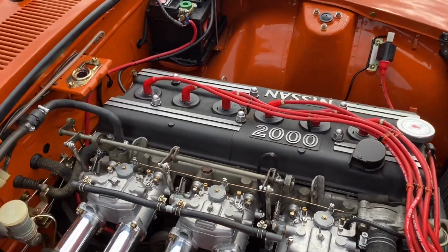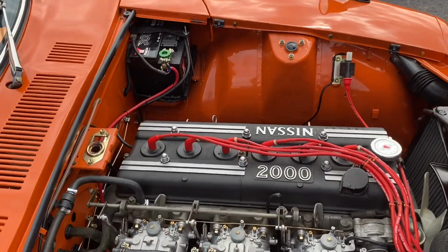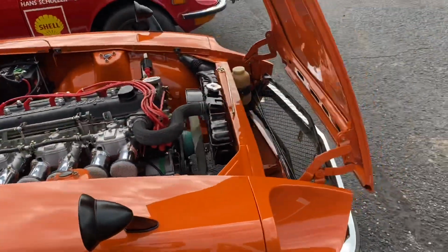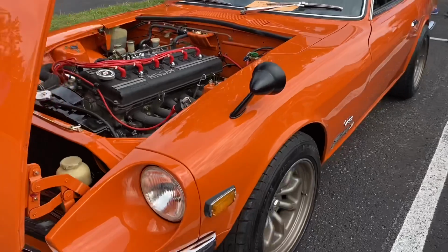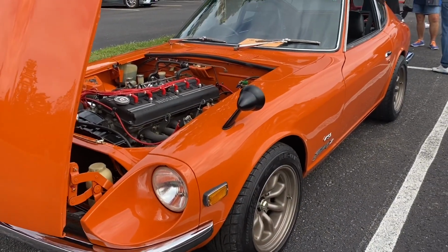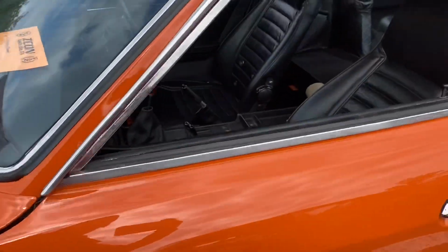Straight 6. Look at all the room. Today's modern cars could learn something from all the room. Like you go, oh, I could drop a V8 in this thing. But obviously back then, crash standards and everything were a little different. But once again, it's got the mirrors out where they would be for the JDM. This is the 432.